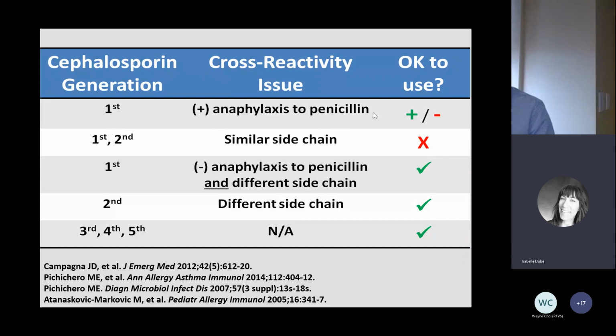If it's a first or second generation cephalosporin that shares the same side chain, you should avoid it, because there actually is a true risk of an allergy, since you're going to have a similar reaction. If it's not anaphylaxis, so something lesser, and it's a different side chain, then you should be able to use it. Second generation with a different side chain, fine. And then third, fourth, and fifth, we don't have that problem anymore, so you should be okay.